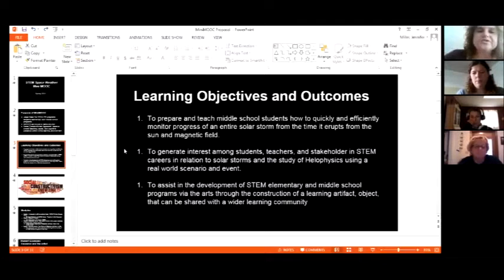Also to generate interest among students, teachers, and stakeholders in STEM career pathways using a real-world event, a real-world scenario. Many of you know that I've been focusing on NASA's MMS mission. That's the real-world event scenario that I have been trying to work with students, but I also would like to use a real space weather event, and I'm getting some great ideas just today of how I could do this and improve something that I've already built.